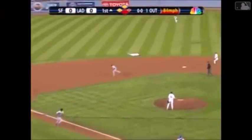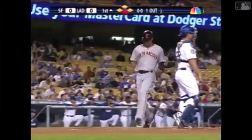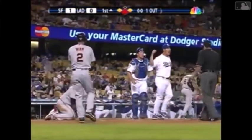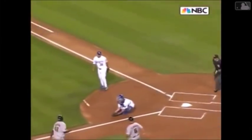Benji Molina right up the middle. Base hit. Randy Winn is in to score. Sandoval is coming. The throw is there waiting for him. He's going to be, is he out? No! He missed the tag and Sandoval scores.